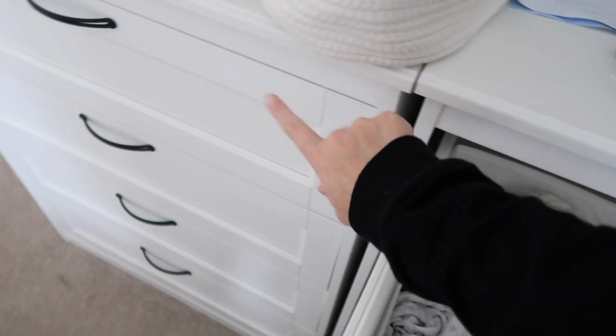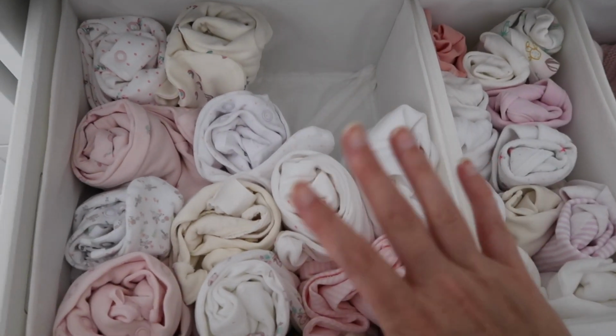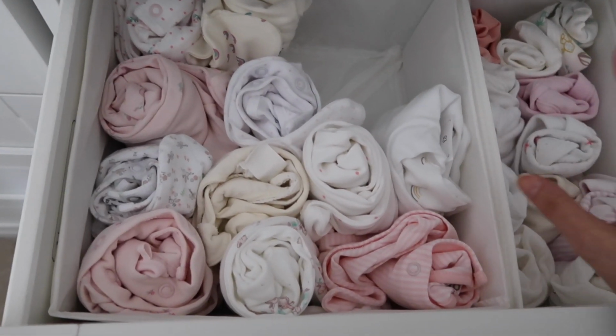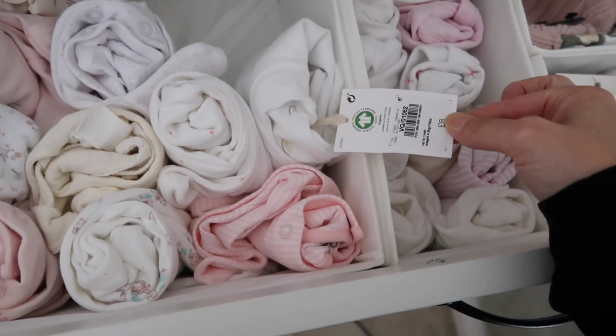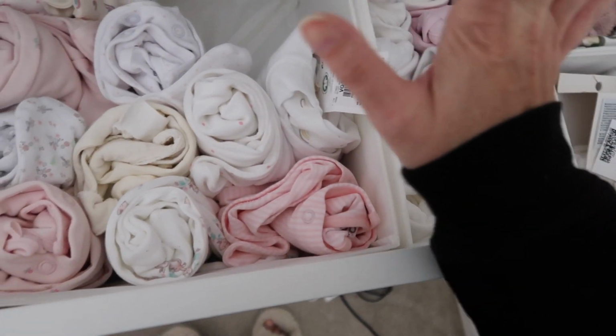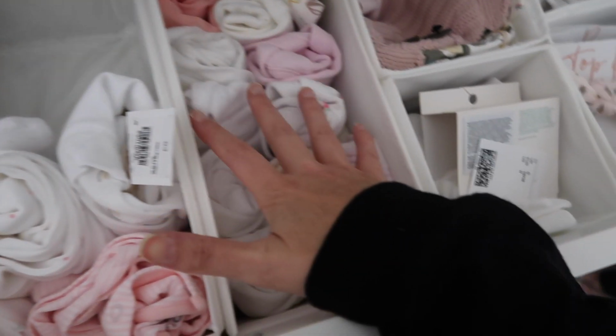So that drawer is newborn, and this is first size, so this is all up to £10. As I said, I haven't washed any of these yet. So these are just her baby grows. Obviously, you can see I've still got all the tags on. I need to go through and take all those off. So that's the sleep suits, the vests.